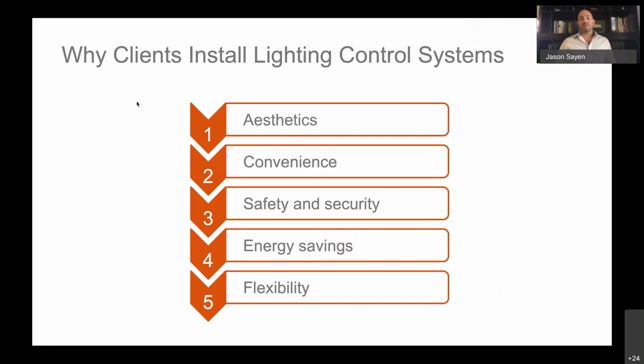Energy savings is another aspect of it. There's two ways to look at this. Obviously, using LED lights can save you energy, but if you're not leaving lights on, or the other thing that people don't realize is a lot of times when we design systems, we don't set the lights to go full brightness. Maybe they only ever go to 90% or 80%. Most people would not be able to tell the difference between 100% or 80%, but that 10 to 20% drop will dramatically save energy, lifespan of the bulb, and money over time. And so that's another big aspect of it.